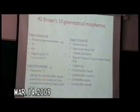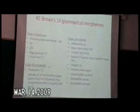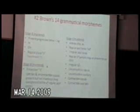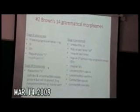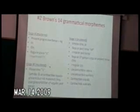Because none of these 14 grammatical morphemes are mastered in stage 1. None of them. In stage 2, which grammatical morphemes are mastered? The present progressive ing, the prepositions in and on, and the regular plural. Okay, so those are the 4 that are mastered in stage 2.